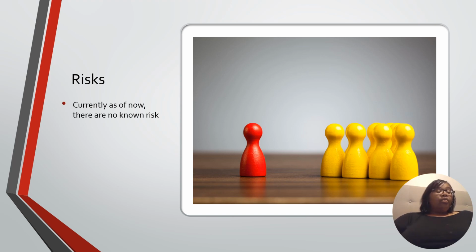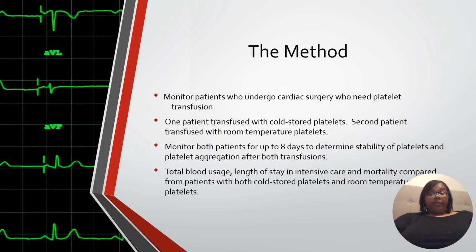Currently, there are no known risks of cold stored platelets. We're hoping that none are developed, but they seem to be very safe for the patients in transfusions. There is continued monitoring of patients who undergo cardiac surgery, and the recovery process for those who are transfused with cold stored platelets. Vital sign monitoring, such as your blood pressure, your heart rate, and oxygen saturation, is very important for patients' response to this transfusion. All of that is monitored.